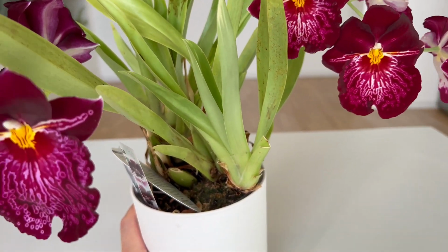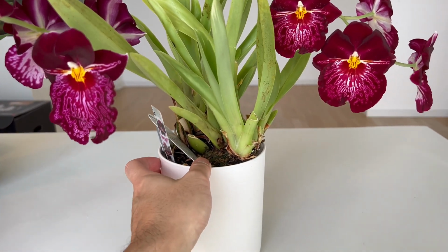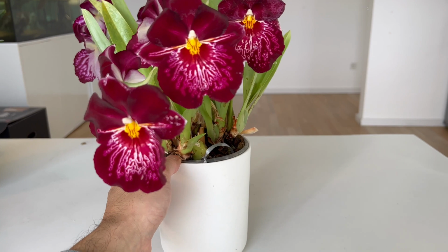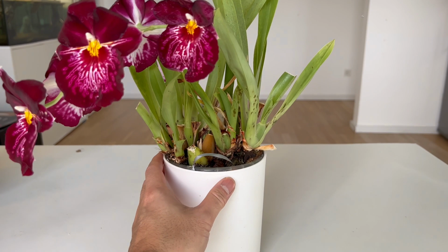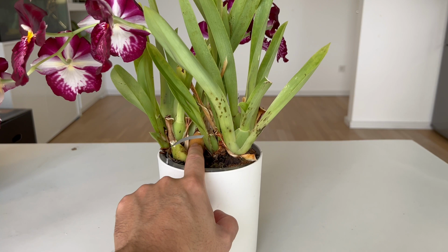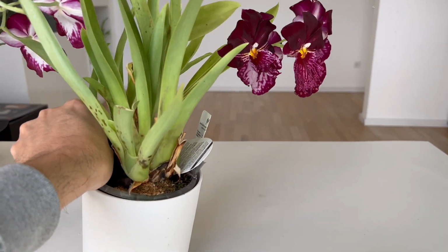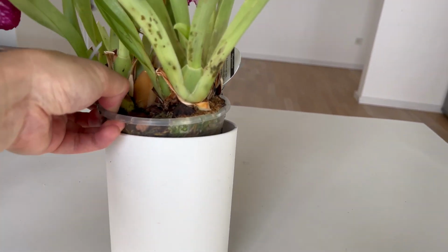Last time, as I said, when I repotted it was 1.5 years ago. And that's when I also did a rhizome cut, and I'm glad actually how the orchid developed after the rhizome cut. Okay, the pest wasn't the plant's fault. It was mine, obviously, but it survived the rhizome cut fairly well. I have to remove that pseudobulb when I repot this guy here, and yes, so don't be scared. Don't be scared of rhizome cuts with Miltoniopsis.